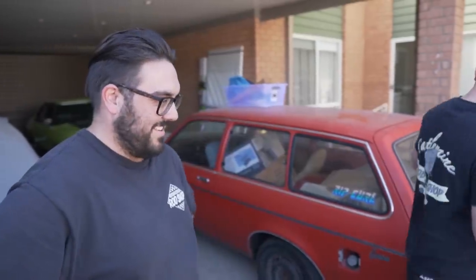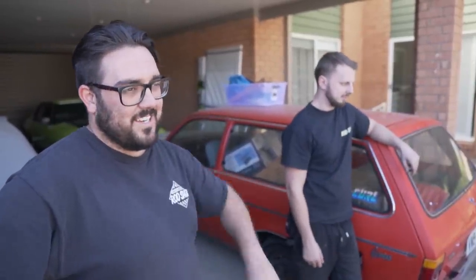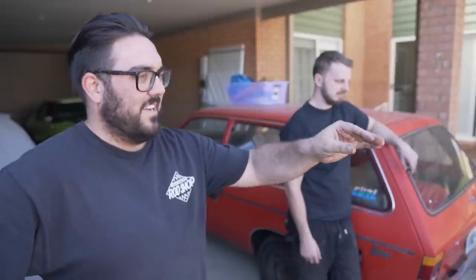That is essentially one turbo LS, all the hardware done, pretty much, except for battery relocation. It's done, yeah, it's ready for a go over, a real big go over before fire up.